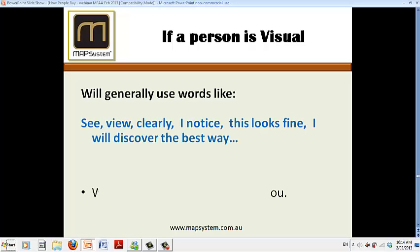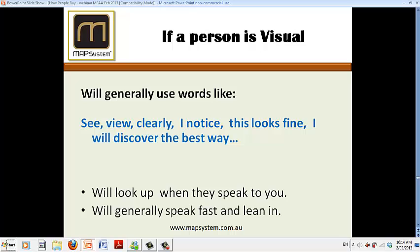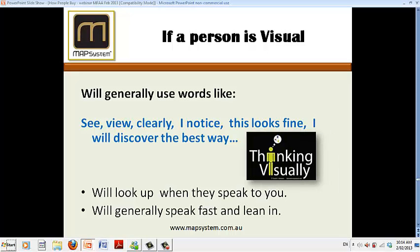So if a person is visual, they will typically look up when they talk to you. Now, if they're on the phone, you can't see them. So notice things like, do they say the words see, you, clearly? Yeah, clearly we need to get this done. I notice that this interest rate is higher than that interest rate. Yep, those documents, they all look fine to me. I need to discover the best way to get this loan sorted out quickly, okay? They'll tend to speak fast and they'll tend to lean in when they speak to you when you're working closely with them.